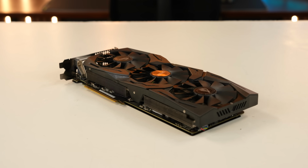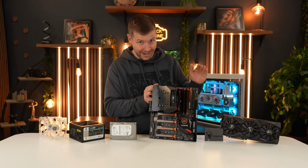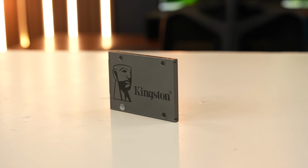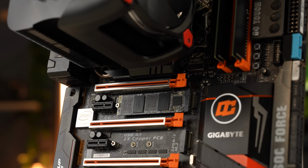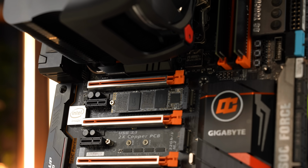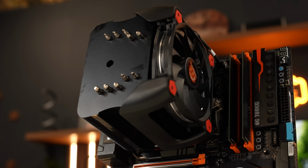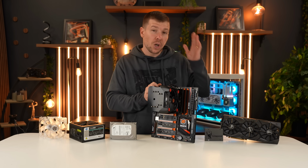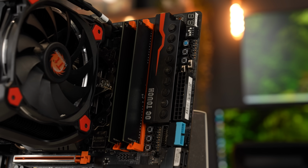We may be able to squeeze the odd game here and there in 1440p as long as it's not too intensive. We have a 480GB SSD, and I didn't realize this at first, but we actually have an NVMe drive as well. So we're gonna have really fast boot and load times. We've got this massive tower cooler on top of our 6700K. We've also got 16 gigs of DDR4 RAM running at 2666 megahertz.